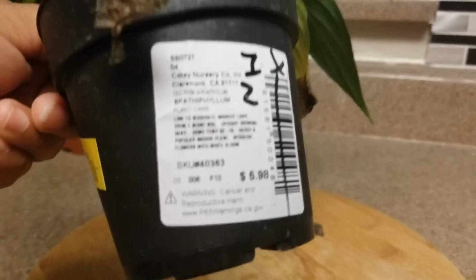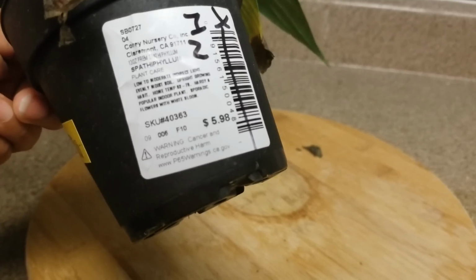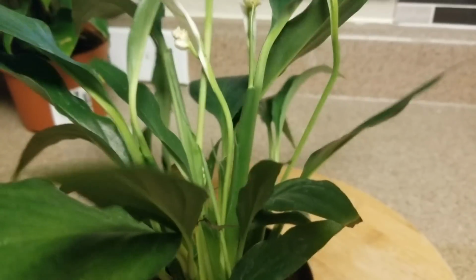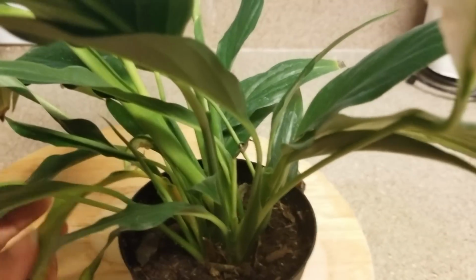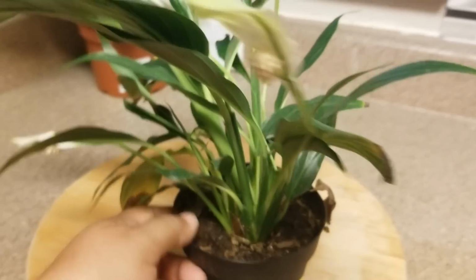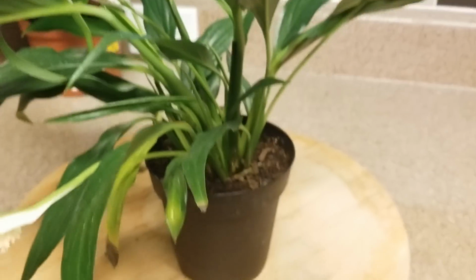And this one also I got for $1, and it was $5.98 normally. What a great deal. And I'm thinking that they thought it was dead because it was looking so sorry, but my gosh, all it needed was water. So I got me a nice peace lily for $1, and all it needed was some water.